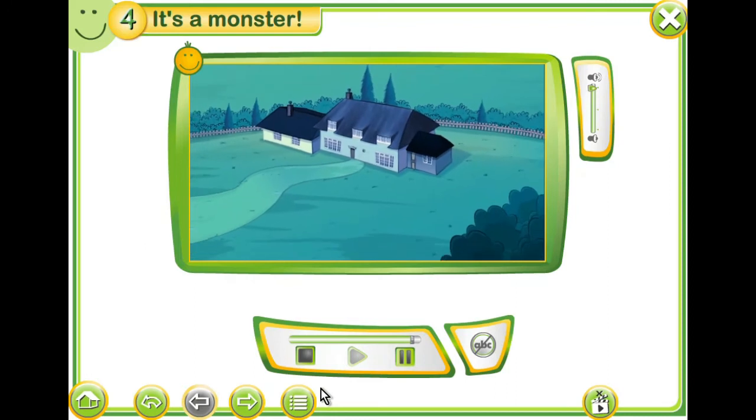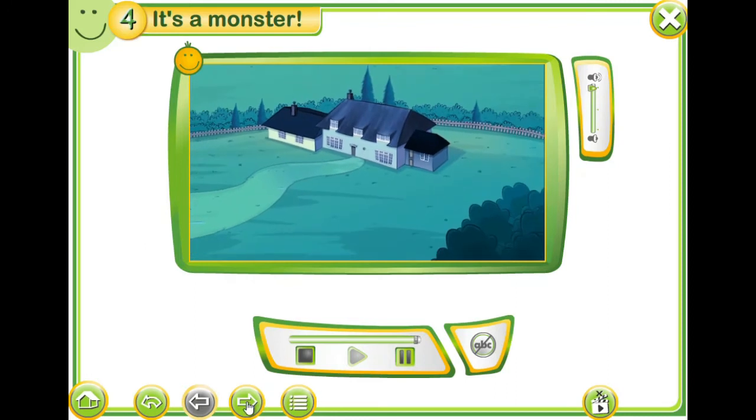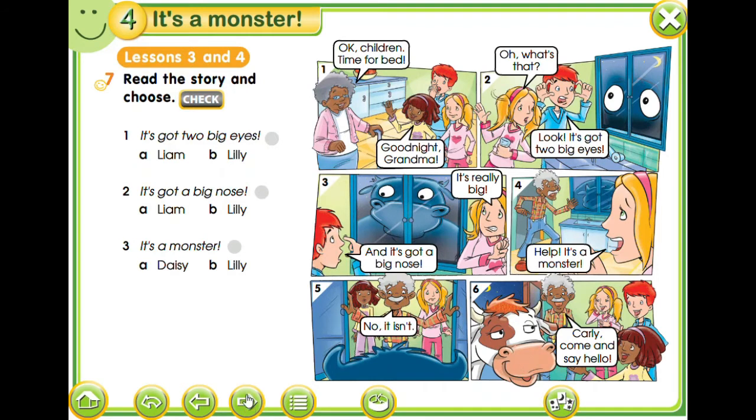So, is it a monster? No, it isn't. It is a cow. Cow, not a monster. So, it's got two big eyes. Who said that? Liam or Lily? Okay, it's got two big eyes. Yes, Liam. Not Lily, but Liam.